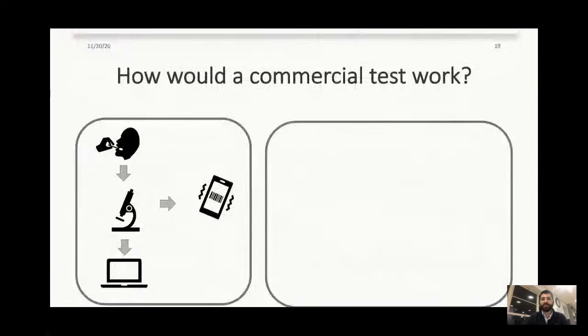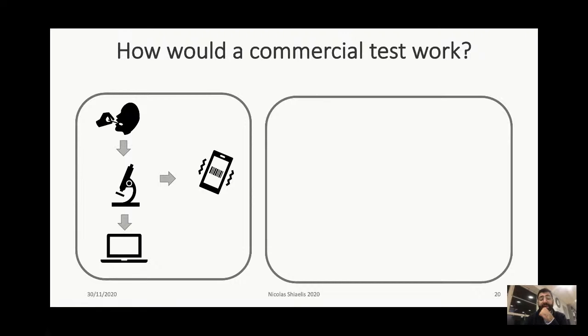So how would a commercial test work? The aim would be to tap into the existing throat swab infrastructure, so nothing changes there. Then we are going to manufacture a device that will be able to carry out the test autonomously, so there will be no need for a lab and no need for trained people to carry out the test. This device would be connected either to a local computer or the cloud, and will communicate the results of the test, most probably via an app.